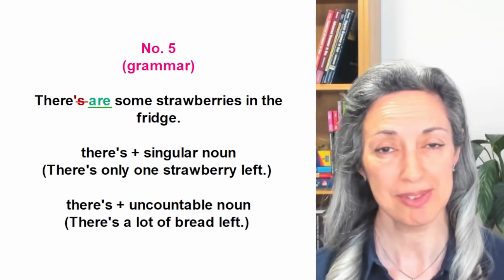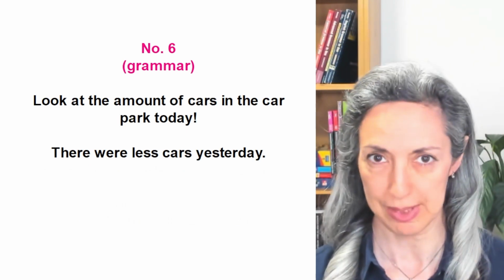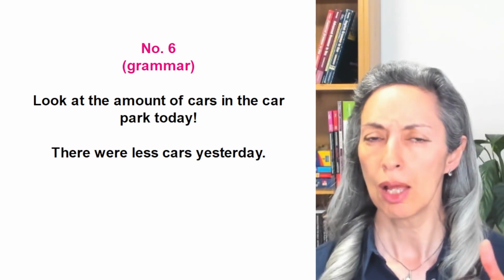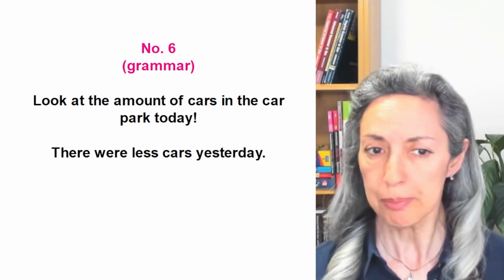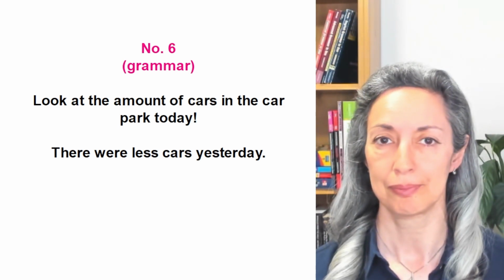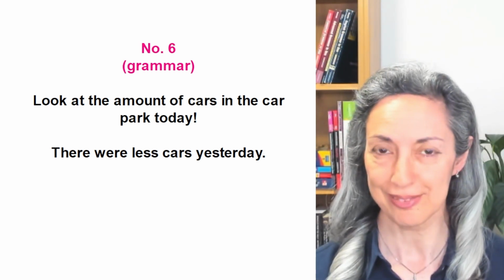Let's look at common mistake number 6, another grammar mistake. And I have 2 sentences here for you, so we're looking for 2 mistakes. Look at the amount of cars in the car park today. There were less cars yesterday. Take your time, see if you can find the 2 errors here.